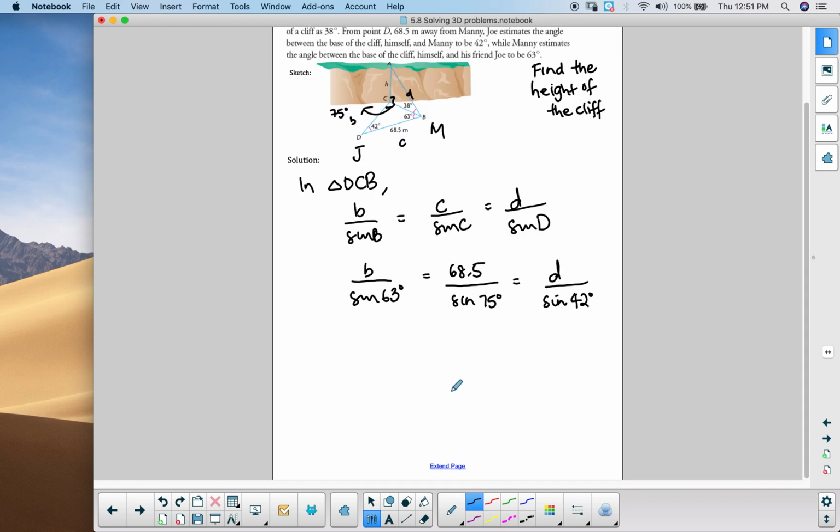So from this, we can find D. If we equate these two, we can find D, which is the distance from here to here, right? Because we're interested in solving this right angle triangle ACB and get more information from it. D works out to 68.5 times sine of 42 divided by sine of 75. And D works out to 47.5 meters.